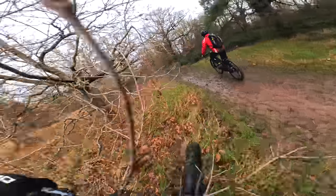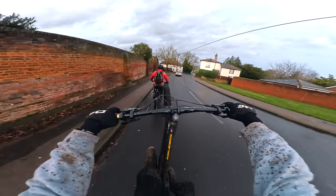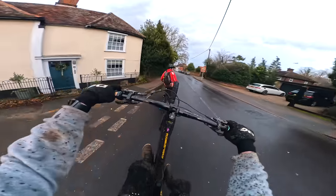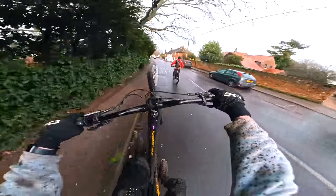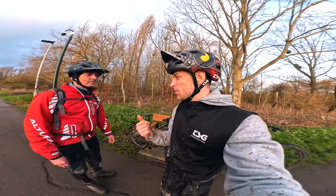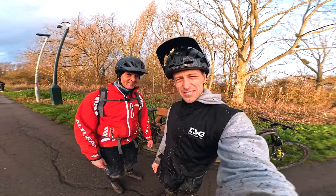Oh, yes. Oh, I crashed into the tree. We've finished this part of the ride now, and obviously the weather has cleared up. The bikes are absolutely filthy, so the next job is to go and give them a clean, but Dad's going home, so thanks for a good ride. It's been awesome, hasn't it? Yeah, good day out in the mud.